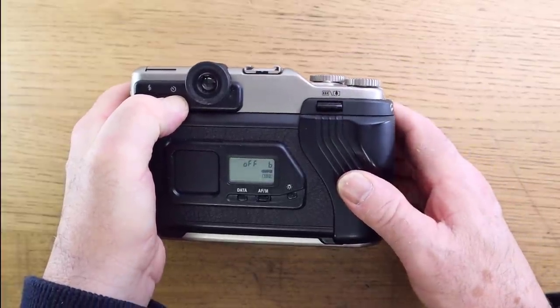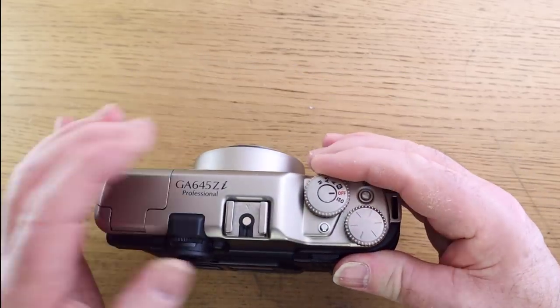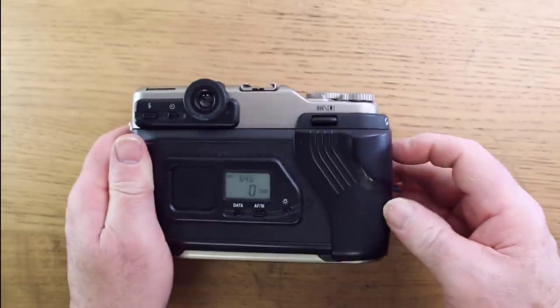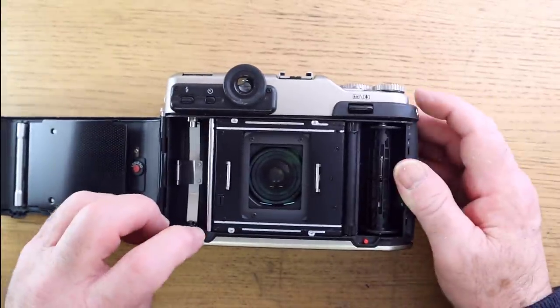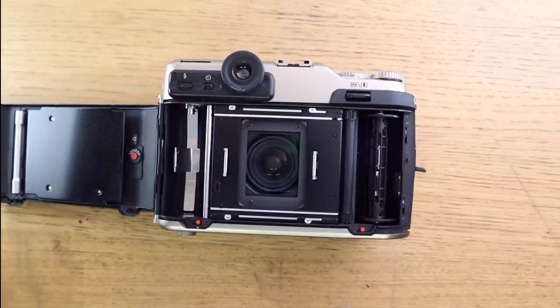So I'd turn that one off. Now, loading the camera, you lift this latch and then turn it anti-clockwise. Open the back. Make sure you've got the take-up spool in. Press that little red button, and that gives you easy access to load your roll of film.